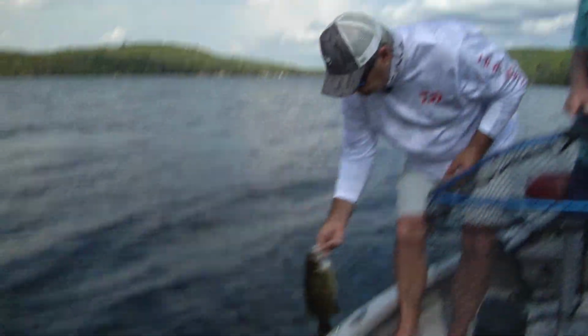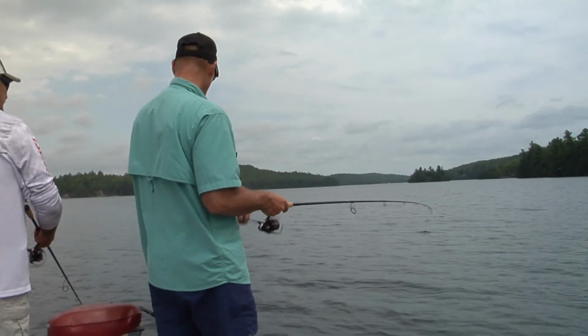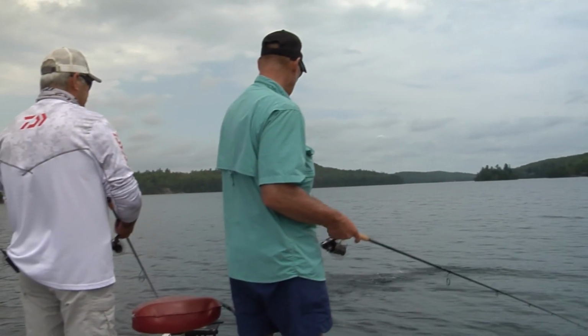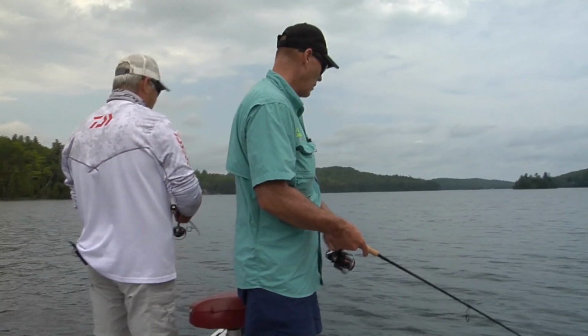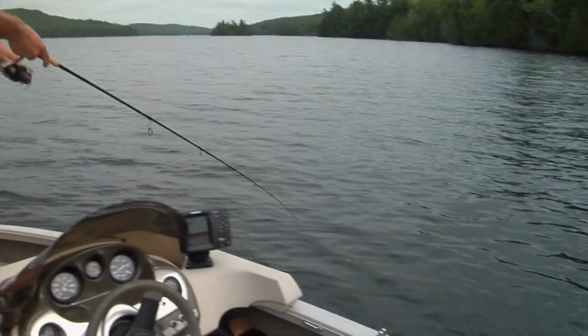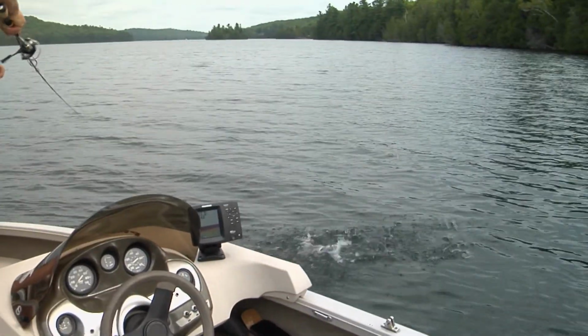Fat. Good stuff. You really have to have patience because you want to work this faster, but you got to let it get down. And they see it. I mean, I'm looking at this with these Revo glasses. I'm watching this fish. I can see the bottom in 18 feet of water. They can see this as soon as it hits that surface.